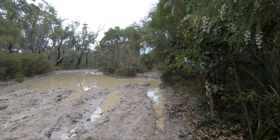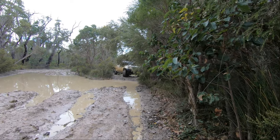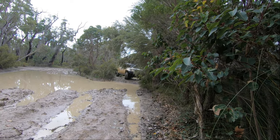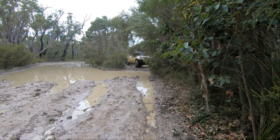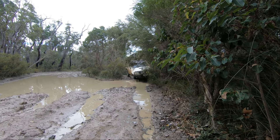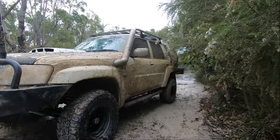Oh, it's that way. Now, this is going to be funny because this old Hilux gets stuck in let's say 90% of the obstacles. In every possible line.